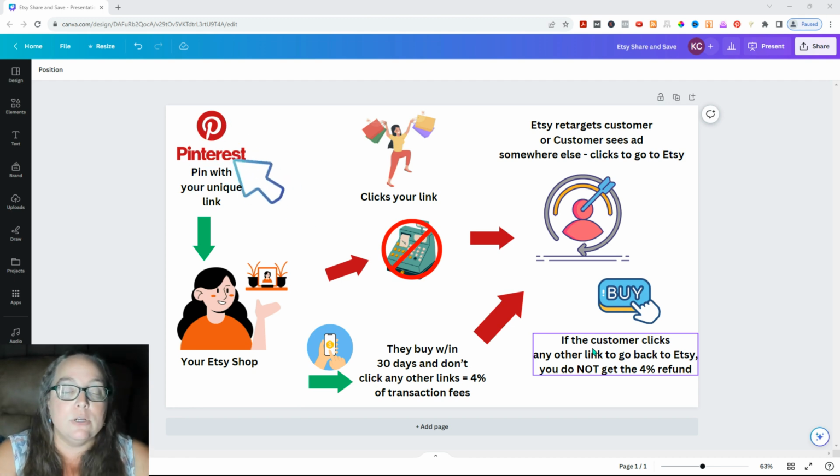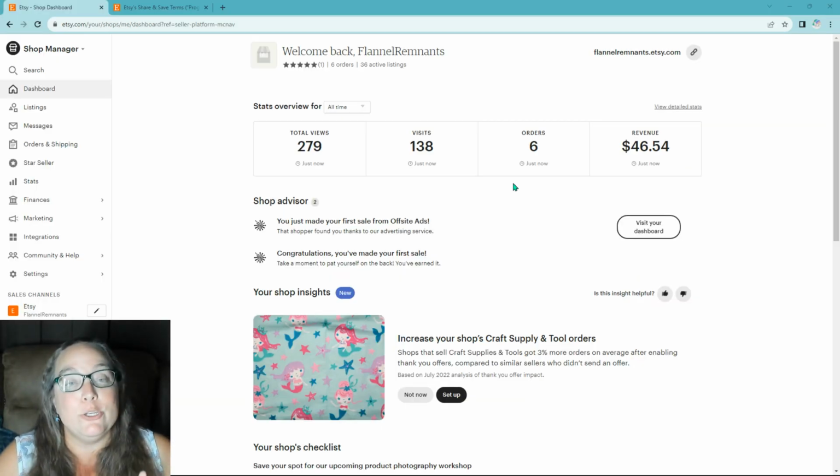So let's take a look back at the shop and we'll see where we can find the different links. Okay, so as I mentioned, this is my new shop, so be impressed with my 6 orders. The first link you're going to see is your shop URL. You've always had this shop URL, it's just that now they're using it as the referral link. In this case, my shop is called Flannel Remnants. I know, super unique, but flannelremnants.etsy.com. I was actually surprised it was available.